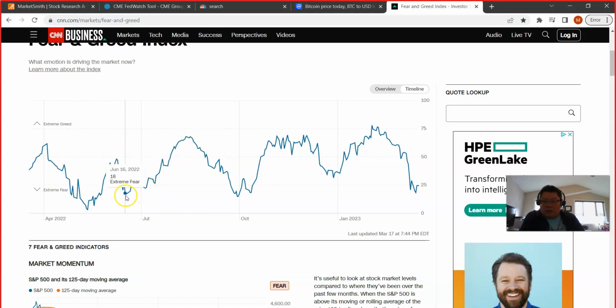Okay, here's another extreme fear in the June bottom. Actually, maybe a couple of weeks. June 16 to July 6th, so about 2.5 weeks. So those are the two big extreme fear levels. And then here we have another one in September, the 23rd to the 13th. That's also three weeks. And then we haven't seen extreme fear since then, which is the October low.